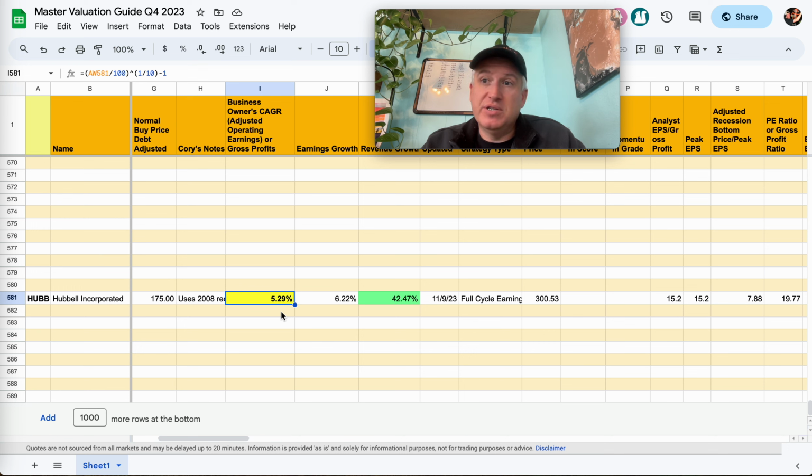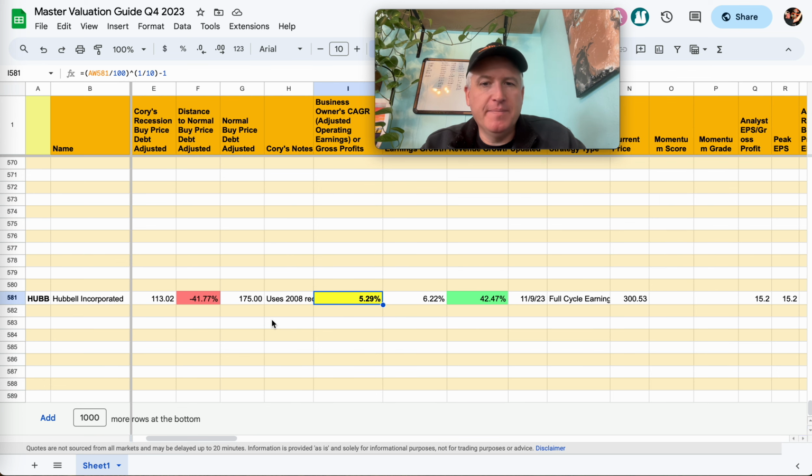But if we just kind of muddle along and have inflation the whole time, but we never have a big recession or the stocks never sell off too much, then holding a stock like this long term would be better. So this is technically a hold, but not an emphatic hold. Definitely not a buy, right?